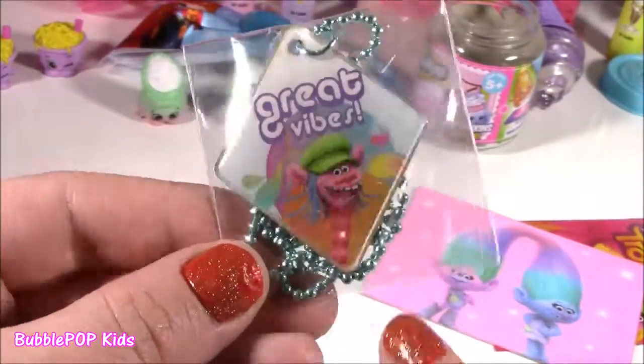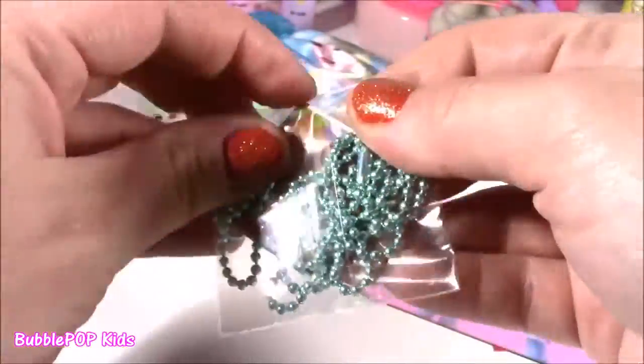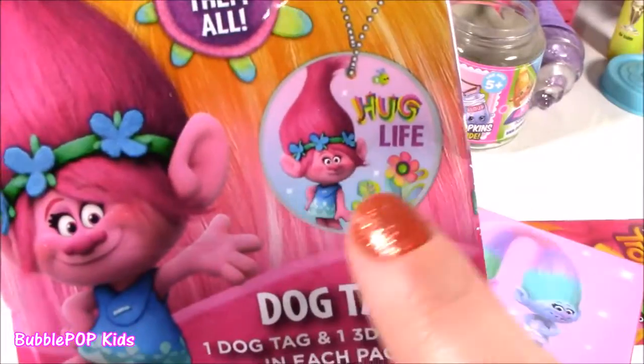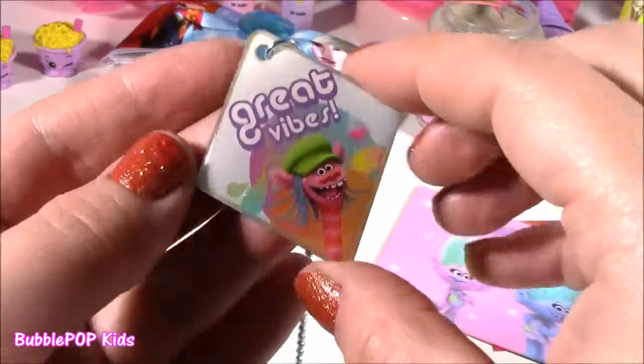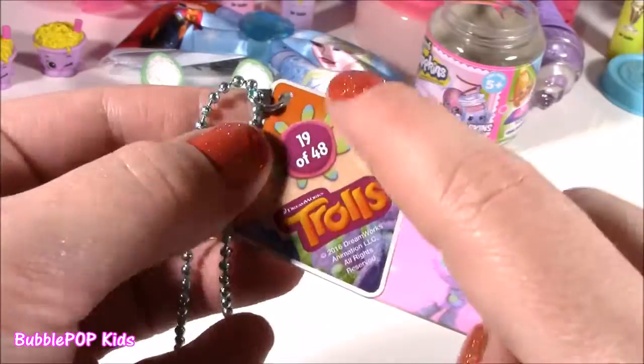I wanted Poppy. You didn't get Poppy, but you got that party animal guy. He kind of looks like a zebra giraffe. He's cute. Oh, I wanted this one. It said Hug Life. It's got Poppy with the flowers. But I ended up getting this little diamond sheep. It's grape vibes with this little wacko guy. Number 19 of 48.